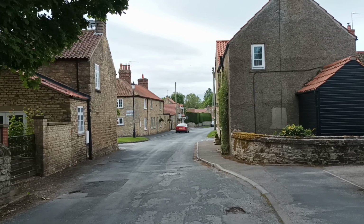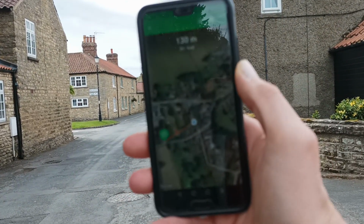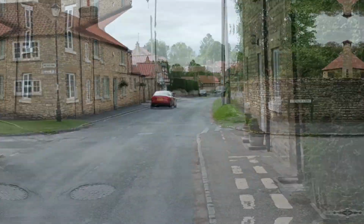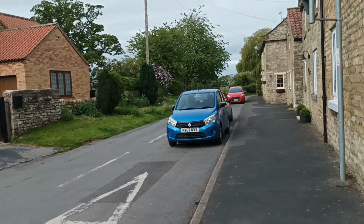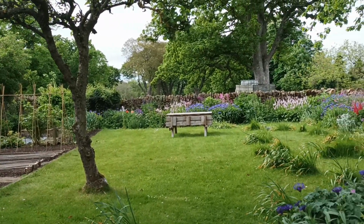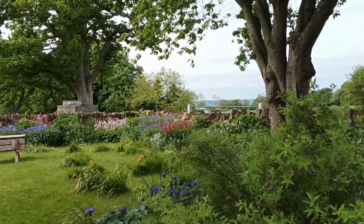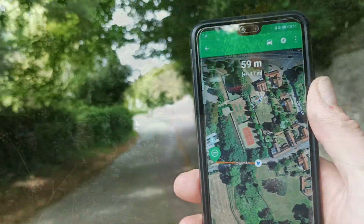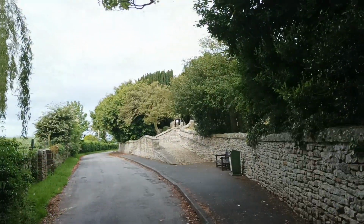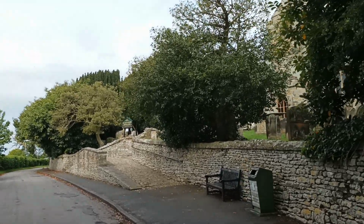Now, Brompton is one of those pretty little villages. Looking at this, about 130 metres away. Down here, I believe. That beautiful little garden caught my eye on the way past. Nice. Yeah, not far to go now. I think this is the church, All Saints Church.